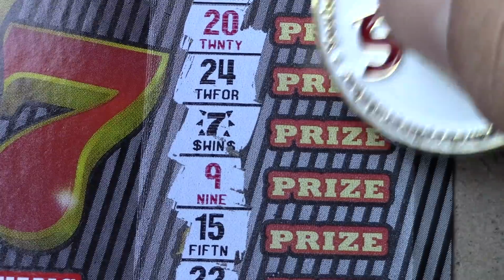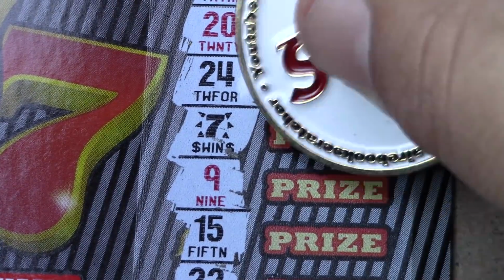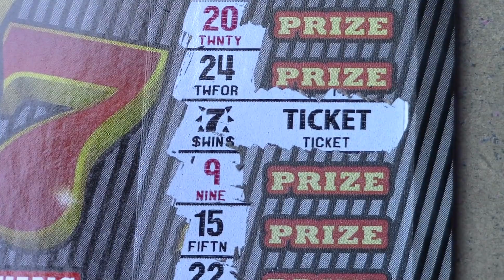Let's see what it is. It's good to find a win. And it's a ticket prize. All right. So that's $5 back on that ticket.